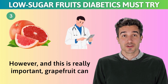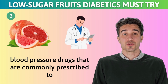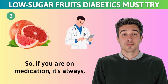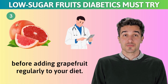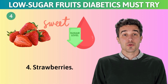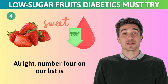However, and this is really important, grapefruit can interact with certain medications, including some statins and blood pressure drugs that are commonly prescribed to people with diabetes. So, if you are on medication, it's always wise to consult your doctor or pharmacist before adding grapefruit regularly to your diet. 4. Strawberries. All right, number 4 on our list is strawberries.